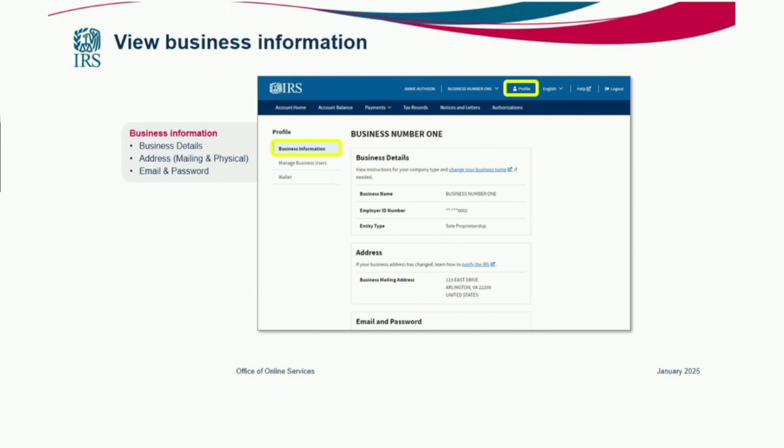First is the profile page. On the left, you'll see what you can view and access in this page. Here you will see the business information and other details that the IRS currently has on file for your business. Business details could include business name, your employer ID number, and the business mailing address that we have on file, and even a physical address if there is one, as well as the email associated with your business. If any of this information is incorrect or needs to be updated, there are also links to assist with changing that. Currently, you can't make changes or updates in business account, but we hope in the near future that will also be offered.